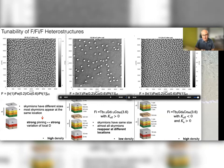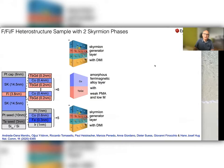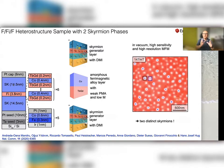Now, in some of these materials, and here is such an example where we have a skyrmion generator layer, a ferrimagnetic interlayer, and another skyrmion generator layer, we find two distinct types of skyrmions that we found to be very interesting. So here we have skyrmions with a strong MFM contrast together with skyrmions which have a much weaker MFM contrast. Now let me show you the field evolution of the micromagnetic state of such samples.